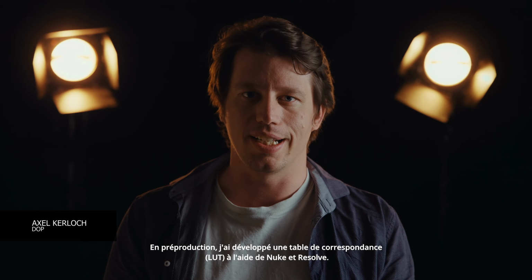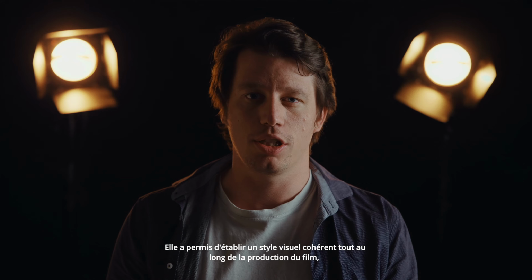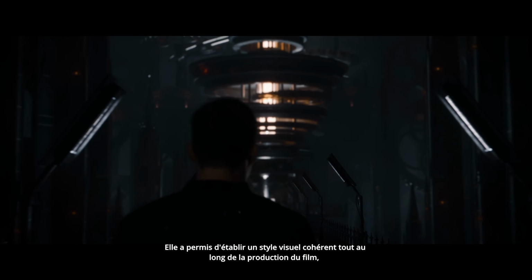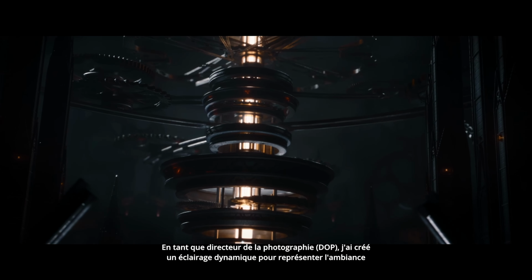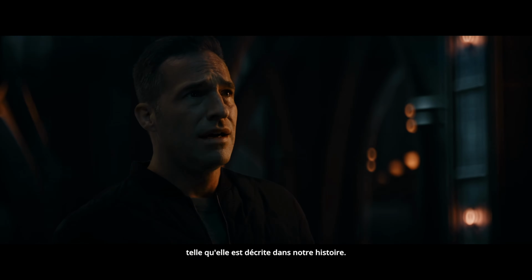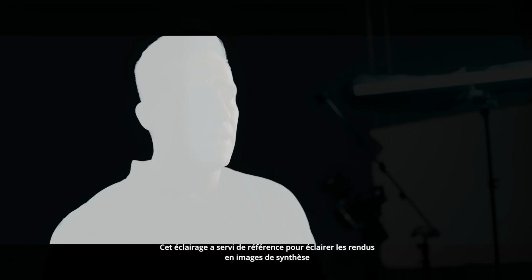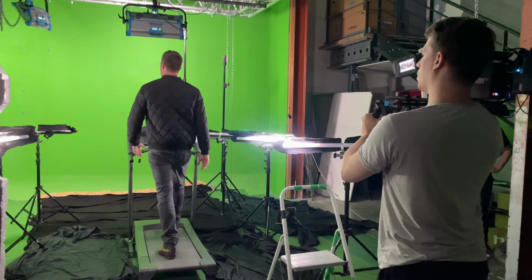In pre-production, I developed a customized lookup table using Nuke and Resolve. It helped establish a consistent visual style throughout the whole production of the movie. As a DOP, I created dynamic lighting to represent the mood we were after and the natural changing of time, as it is shown in our story. This was used as a reference to light the CG renders in order to blend them correctly with our actor.